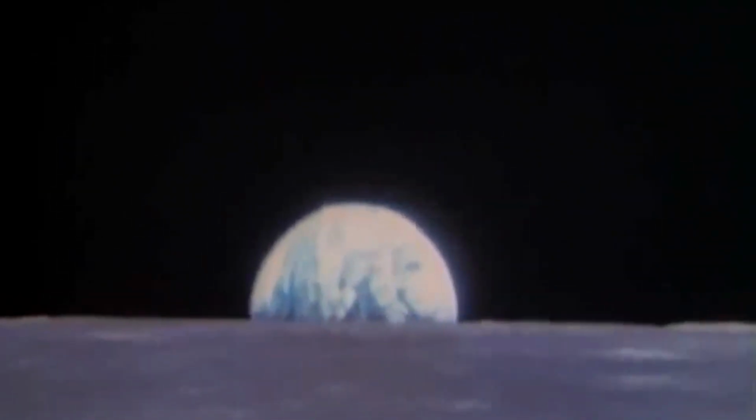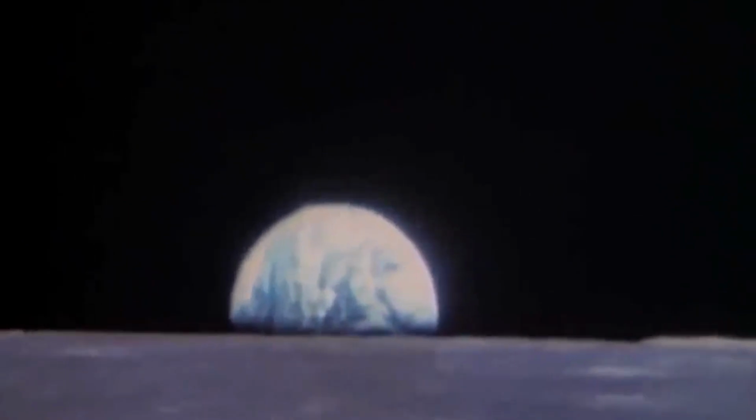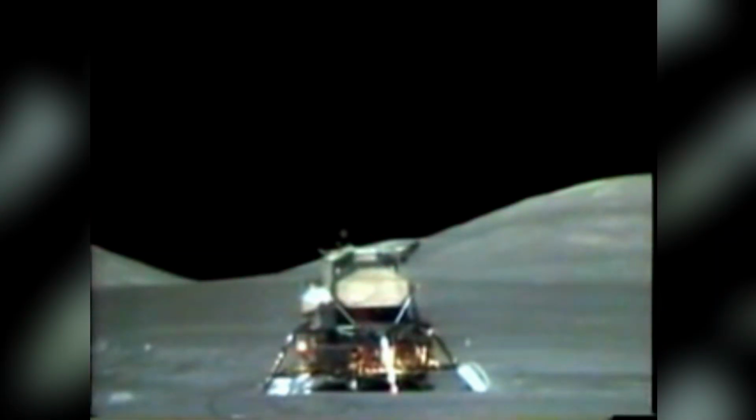All this lunar seismic activity, both human-induced and natural, was meticulously documented thanks to the scientific instruments left behind by the Apollo missions. By Apollo 17, the final crewed lunar mission, we had deployed the most advanced equipment, including a payload known as the Lunar Seismic Profiling Experiment. Back then, this was cutting-edge research.